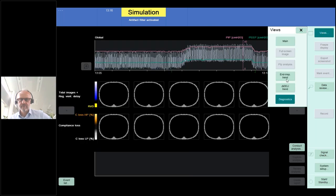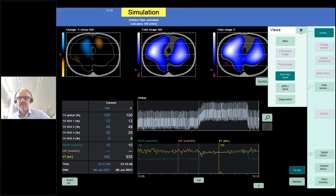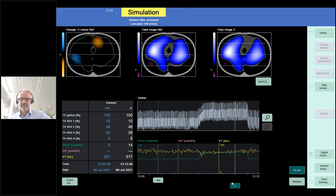Okay, so first again, I go into the end inspiratory trend view, so that we can immediately take a look at the distribution of tidal volumes before we actually make our assessment. And you can see that at the baseline, and this pattern doesn't change even at the higher PEEP levels. We basically see a very uneven distribution of the dorsal lung. So the contour doesn't have the normal shape that you would expect.